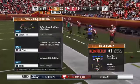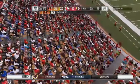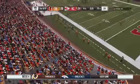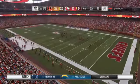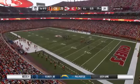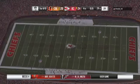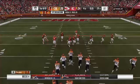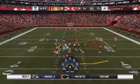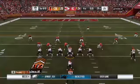He was unable to complete it there, and just not the game that you would expect from him. He's been off the mark really start to finish. Yeah, it makes you wonder what exactly is going on. Is he a little bit dinged up here? Or is he just off just by a bit? Maybe he can get it back in this situation. He'll need to. Here's 2nd and 10 now from the 29. Lucky 56.